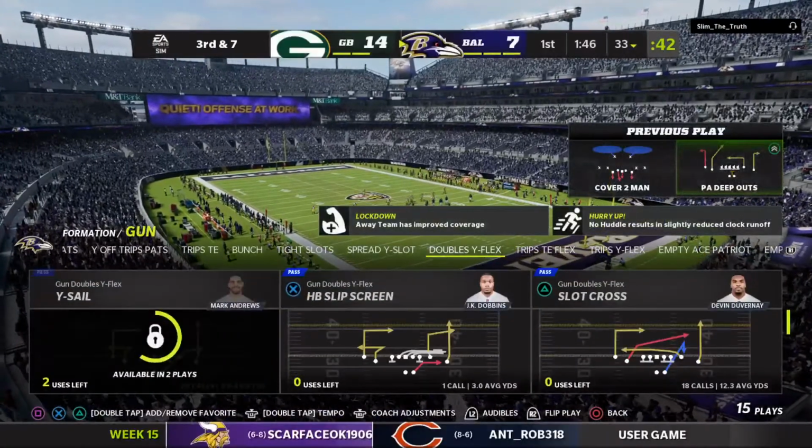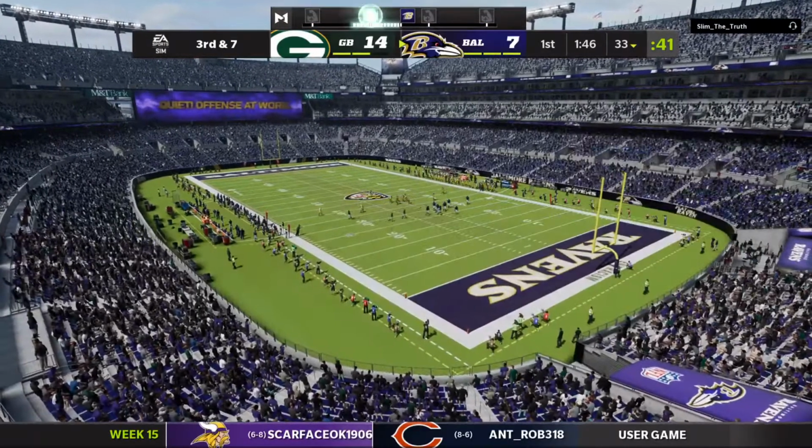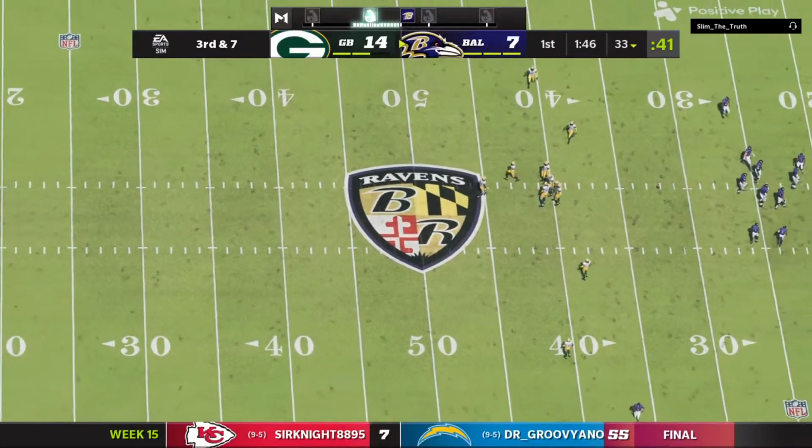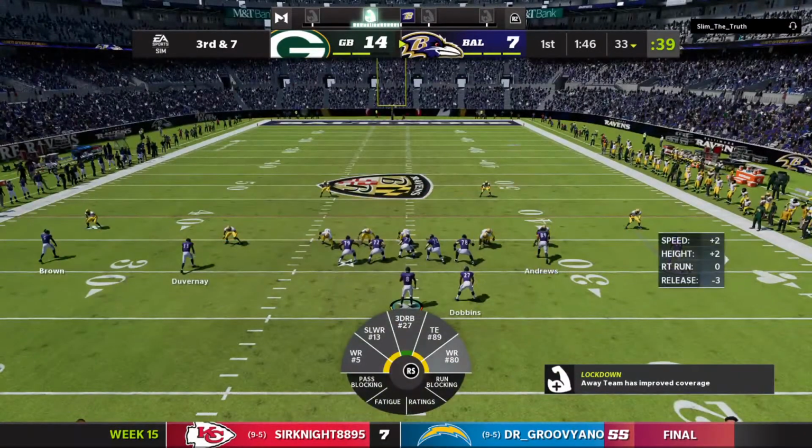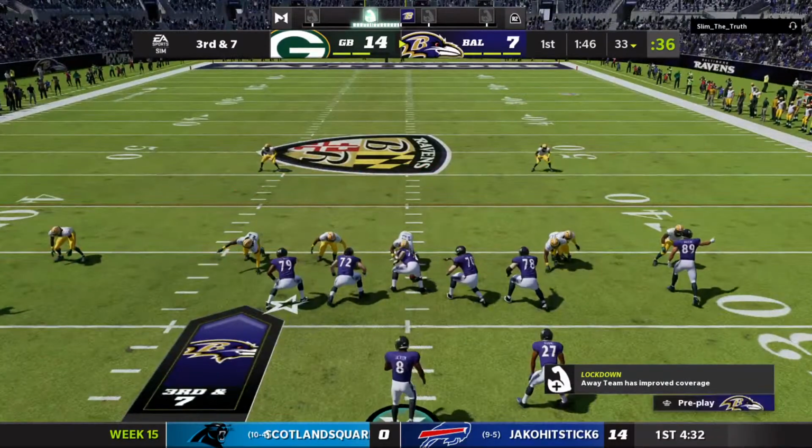Now the defense going to use the first of their timeouts. They'll have 2 remaining as we step aside here in this first quarter. An incomplete pass on that last play, and that means they'll need to come up with something here on 3rd down.